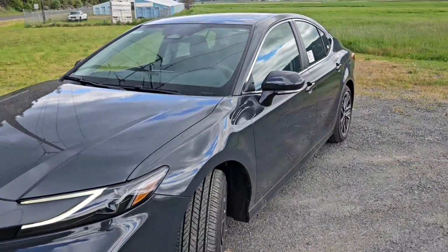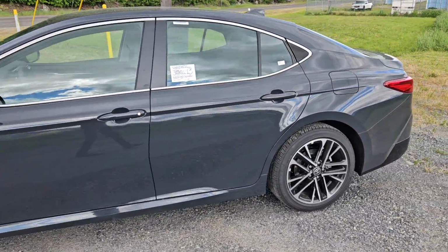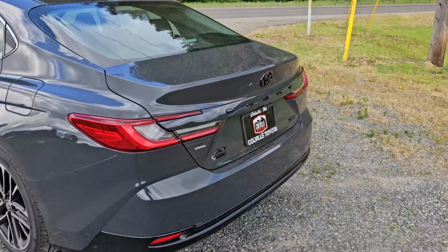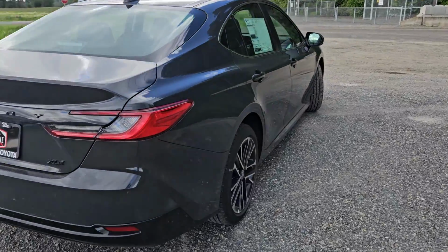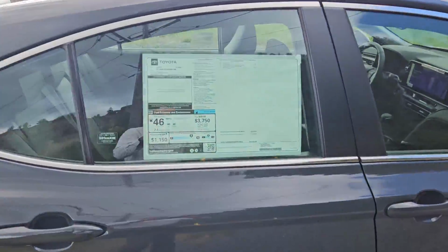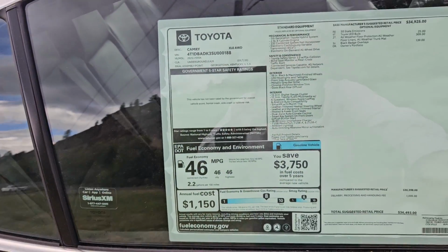And as I was saying before, I've owned 3 Camrys. I am a huge fan of the Camry. It's one of Toyota's longest running production vehicles. They started in 1983, 84, I want to say.